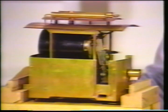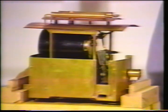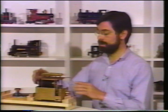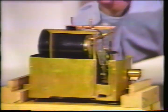And now for our last single acting oscillator, I'd like to show you an engine that uses a chain drive to make it go. This is a little tram engine. Tram engines were used on street railways back around the turn of the century and before electric trolley cars really came in. Now once again, this one runs off of a single acting oscillating cylinder. So let's take the top off and I'll show you how it works a little bit.